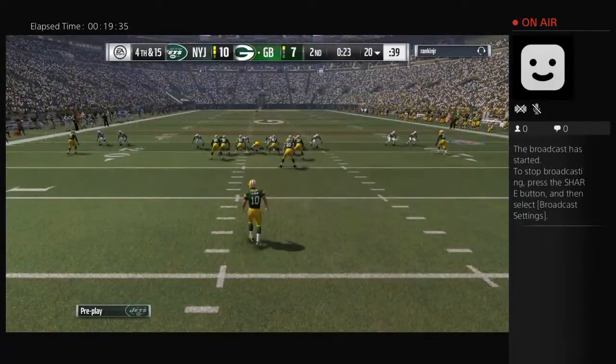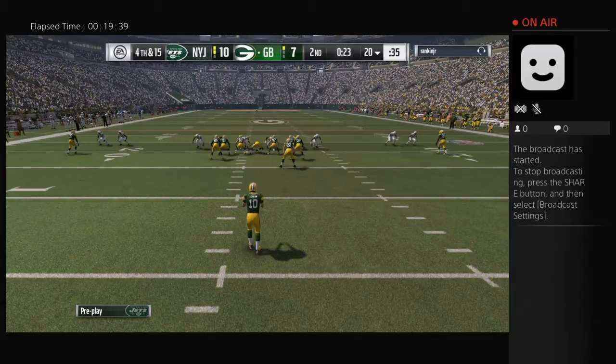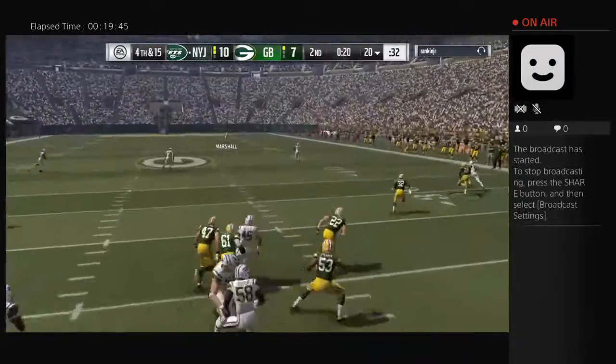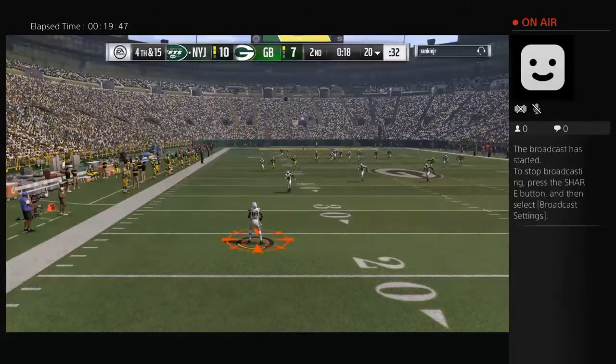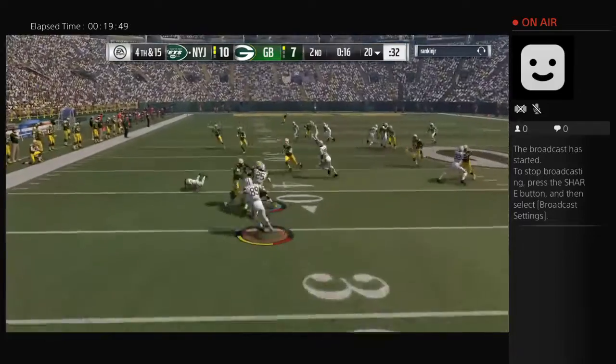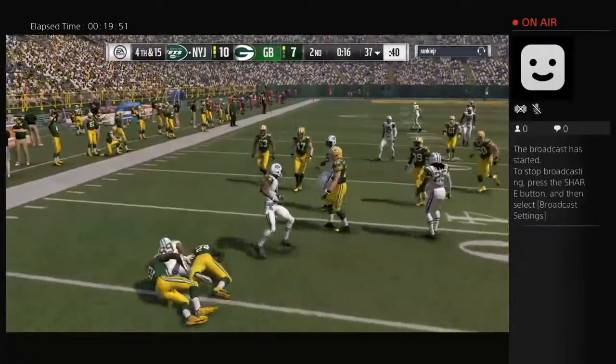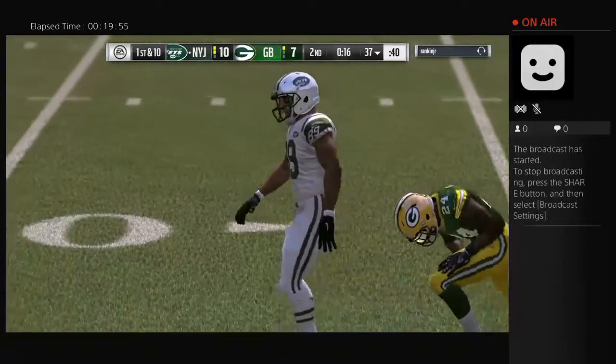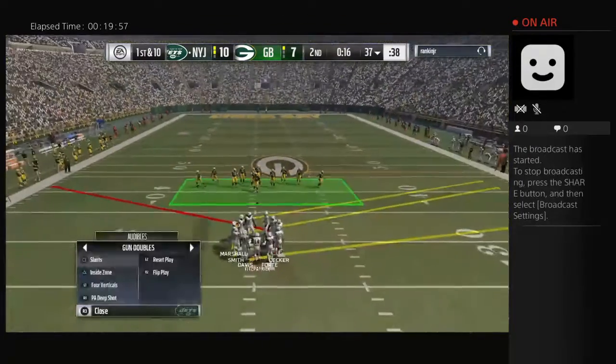Now here's a timeout defensively. Defensive timeout called by the Jets. It's just their first, so they'll have 2 remaining here before we get to halftime. That's taken on the 25. So a change of possession here on the punt. And possession will change here with very little time remaining until halftime.